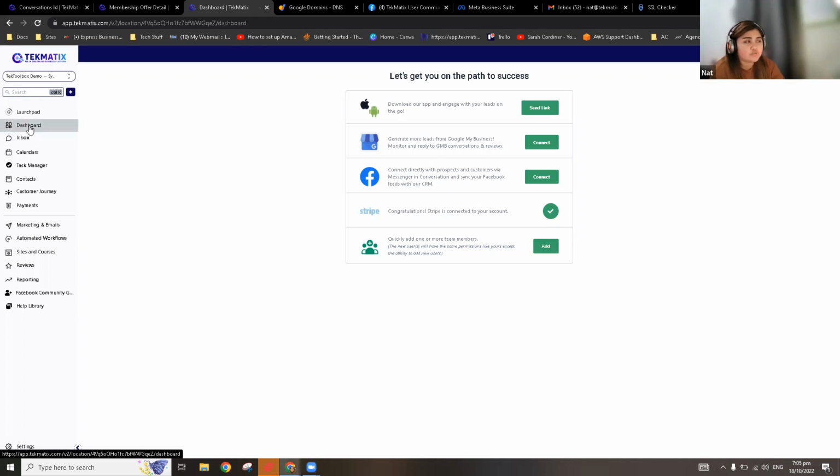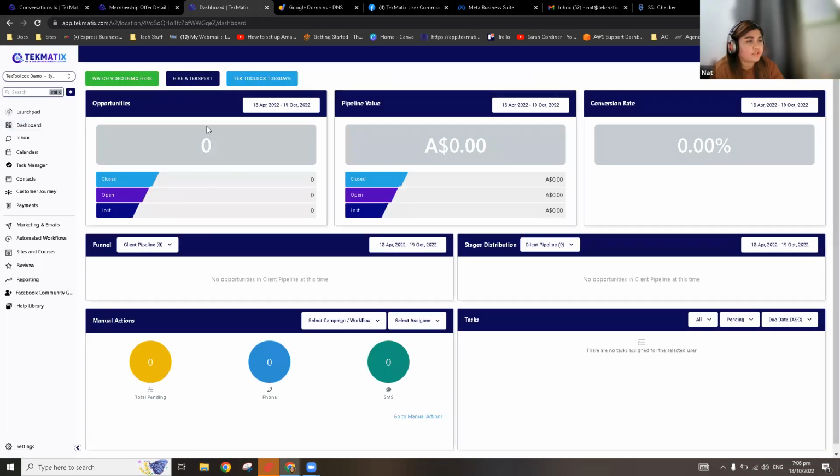So I'll just show you a quick walk around with our platform. We have here the dashboard. For the dashboard, you can have different statistics for your opportunities, your contacts, your won clients, your lost clients, and your canceled clients. Once you already have your contacts in here, the numbers will start showing up. But for now, it's just blank since this is a demo account that I just created for the sake of this session.